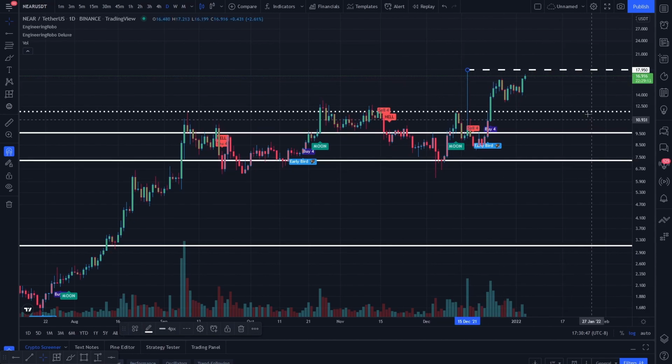Let me know your thoughts on this coin down below. Support for us isn't until $11.86. However, the strongest area of support isn't actually until $9.60, in my opinion. That is where price action will head to if we were to become rejected off of key levels overhead.